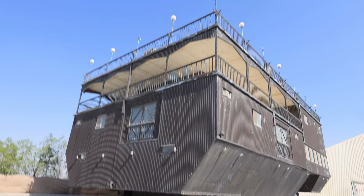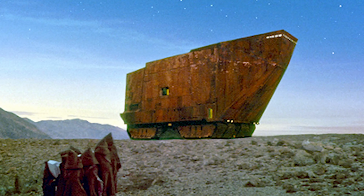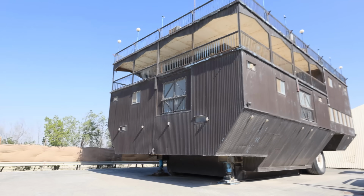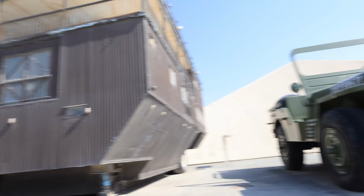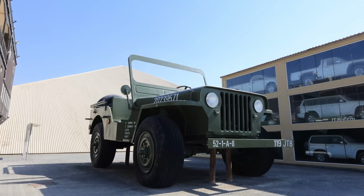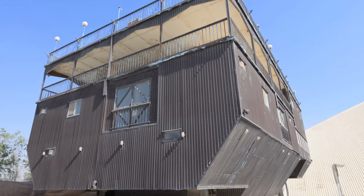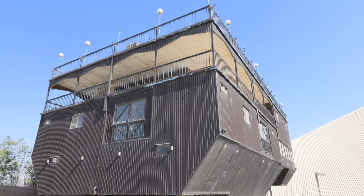Next to it is this thing that kind of looks like a sand crawler from Star Wars, but it's like this crazy land yacht thing. I'm assuming that it gets towed by the Jeep or another vehicle that's just as big. Or maybe this gets towed by the Dodge Power Wagon. I don't know. There's that Dodge Power Wagon inside that we gotta check out.